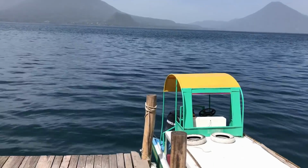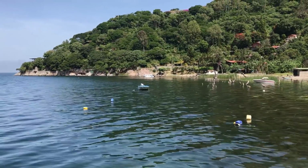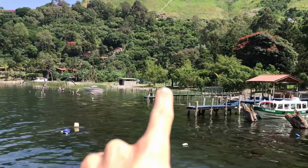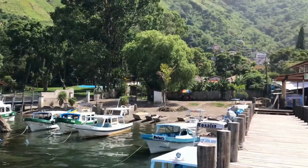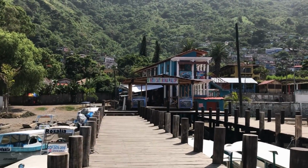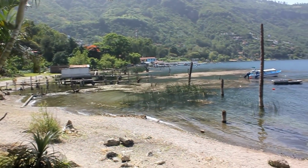So this is the dock at Santa Catarina. Cute little boats. And we're pretty sure the hot springs are over this way a bit, so you can walk along the shore here. And we've just come down the main street here. So this street goes up and there's shopping to the main area of town. We saw lots of women washing in the lake.